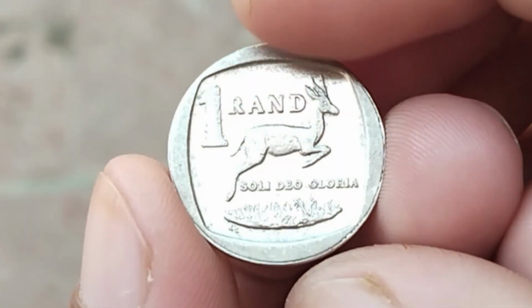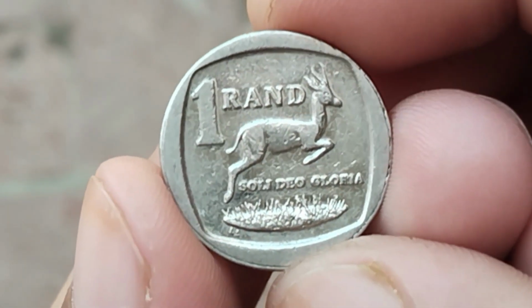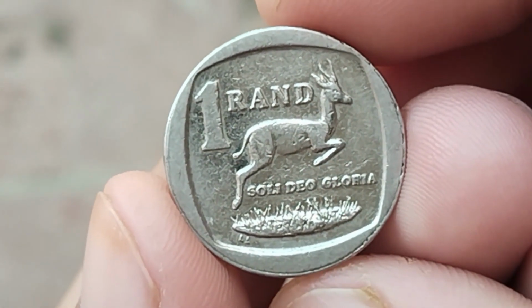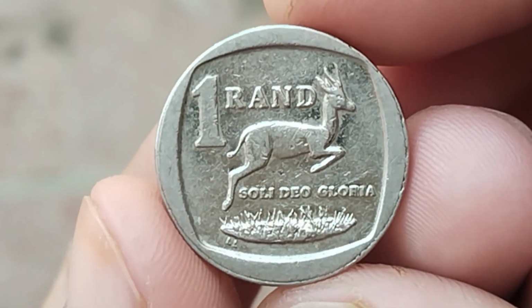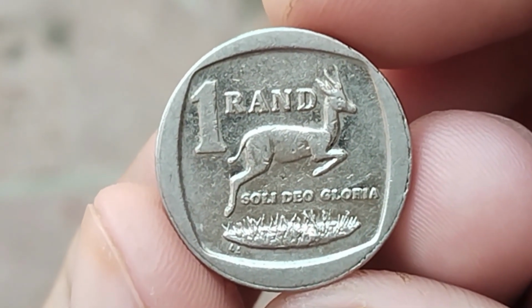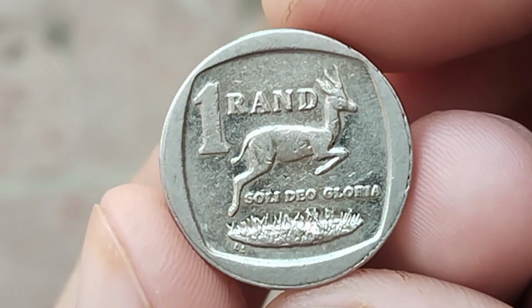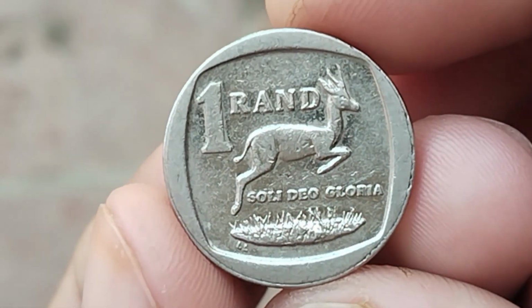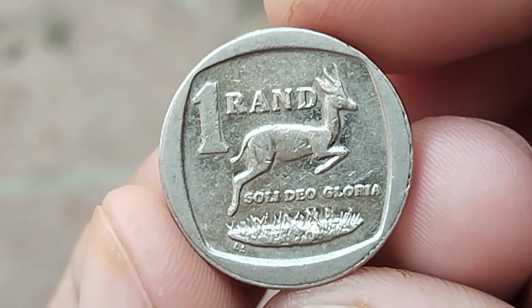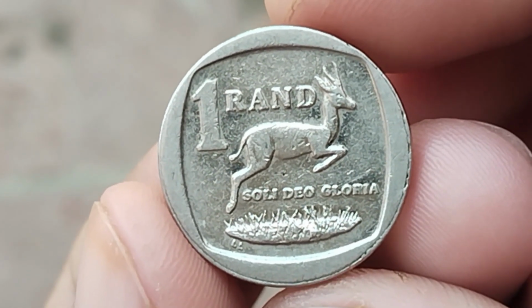Next up, the 1 rand from 2010, a coin that is now making waves in the collector's market. You won't believe the kind of value this coin is fetching in today's market. It's worth millions of dollars. That's right. This seemingly small coin is now a giant in the numismatic world. So let's dive into why this coin is so valuable and what makes it a must-have for serious collectors.